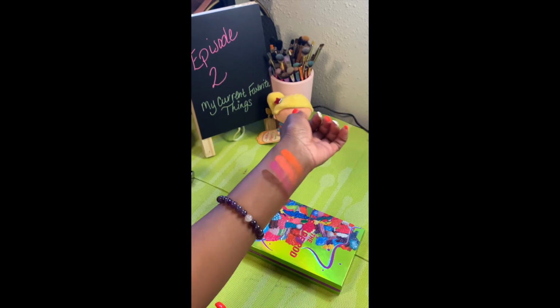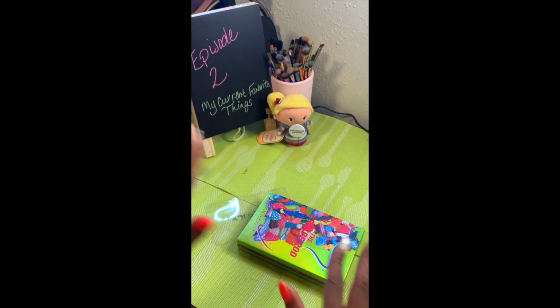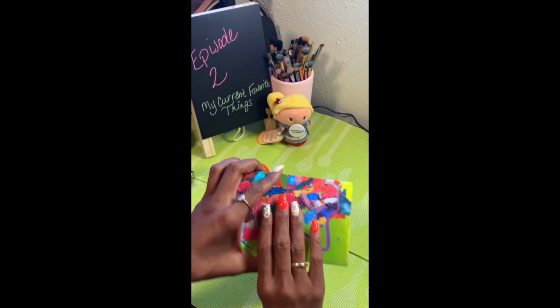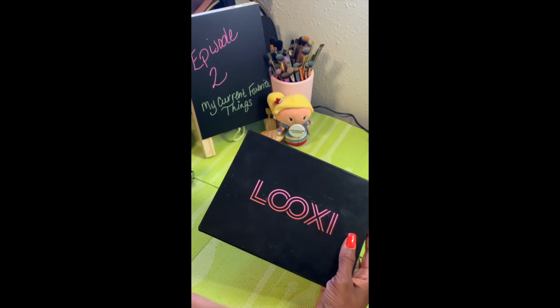Like, look at that. Amazing. They blend like a dream. And I just love them. They last all day on the eyes. They're pretty dope. If you haven't tried Kaleidos yet, I highly recommend you do. Their highlighters are a little bit glittery for my liking, but still really great. Now, in other eyeshadows, and then we're going to move on to another blush.